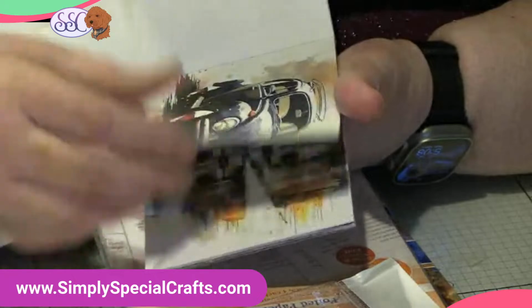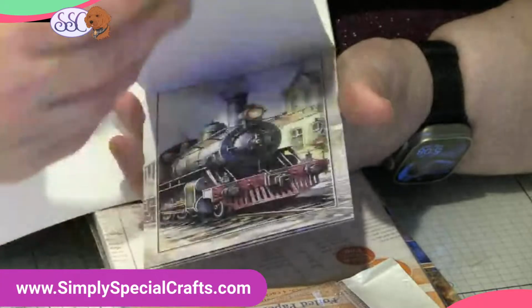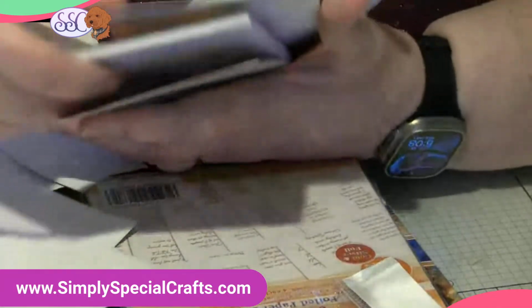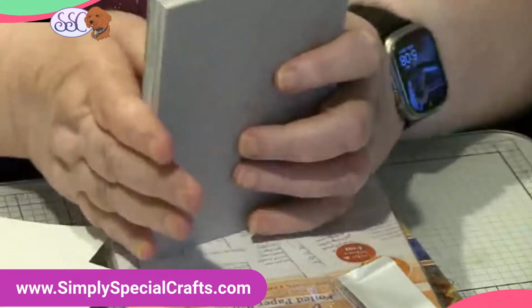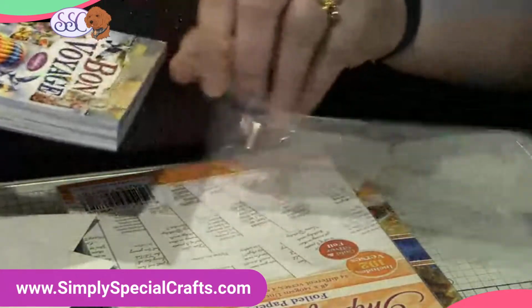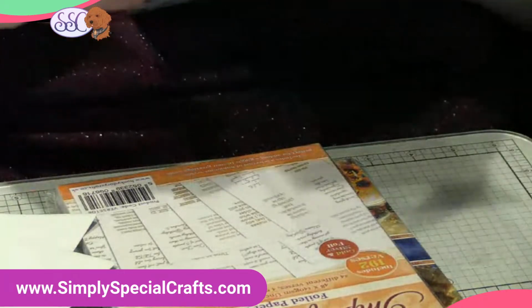Here's Volkswagen Bug. Plane getting ready to take off. Love the locomotive. Always do. There's the lighthouse. Beautiful, beautiful. Scooch that all back together and stick it back in its envelope. I will link that die paper, absolutely.